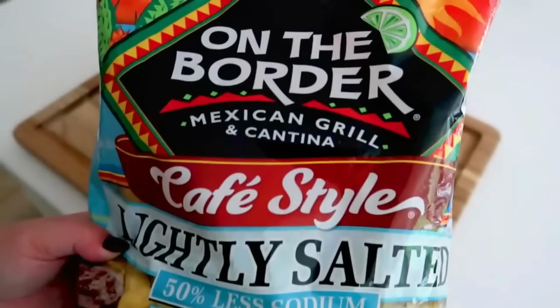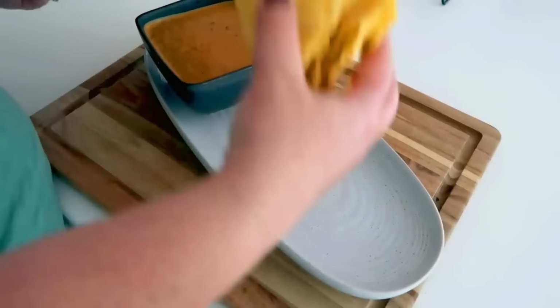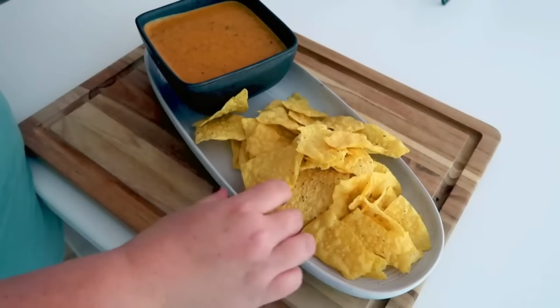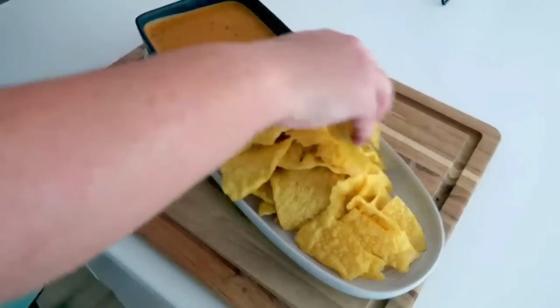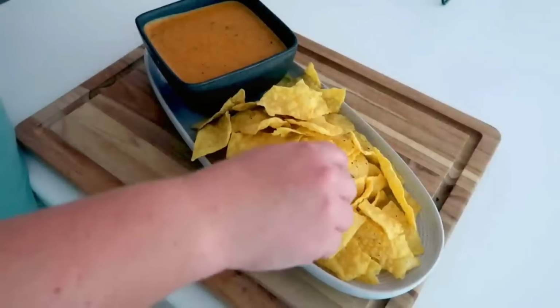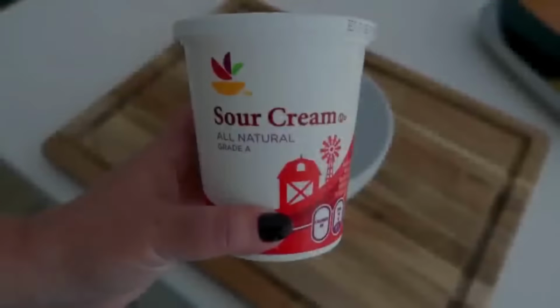Now I'm going to plate our dip while that's waiting. And I got this really beautiful tray here from Walmart along with that beautiful bowl. Both are from Walmart. I think both are from Better Homes and Gardens. And I'm using the lightly salted on the border chips. These are absolutely delicious. They're crispy and buttery and perfect.